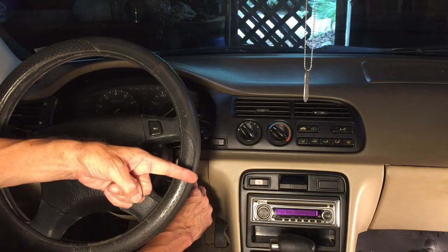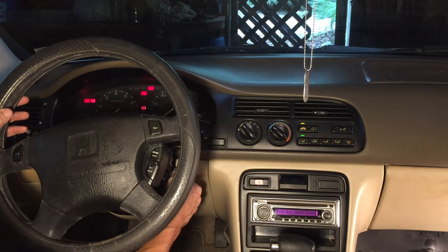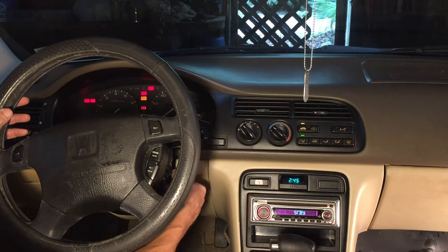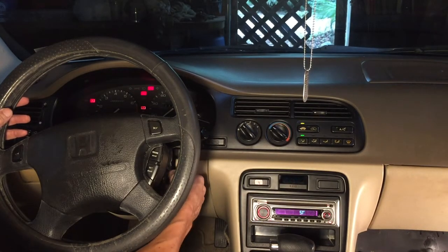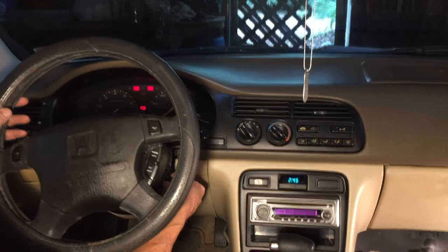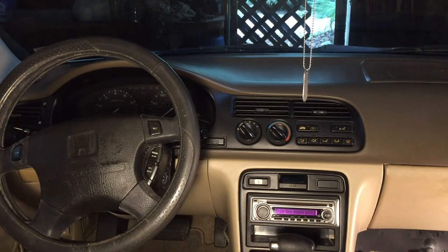I still have the computer hooked up that we had the no start with a few minutes ago. So I'm gonna try it again just so you can see. All right, no start. Now, gonna swap out computers.